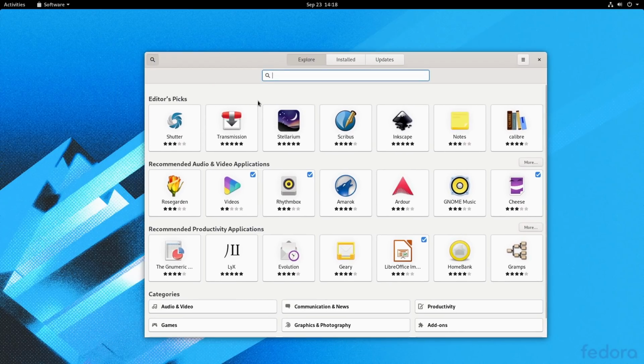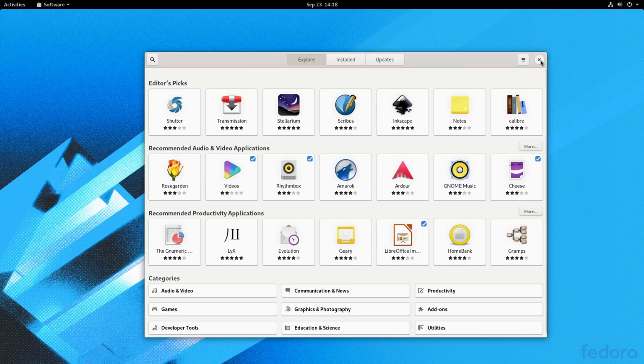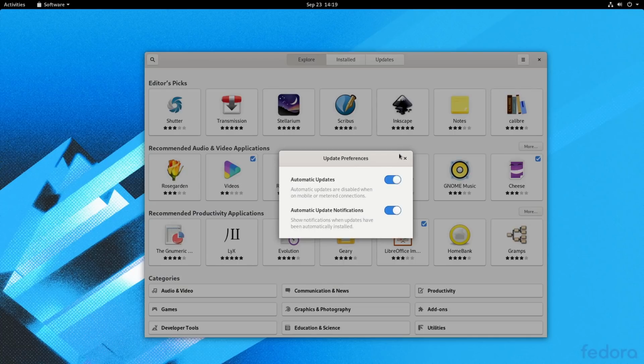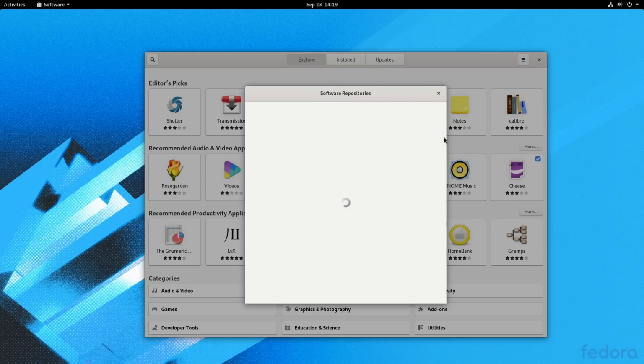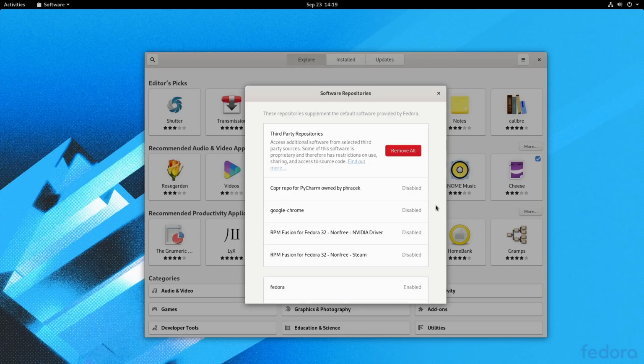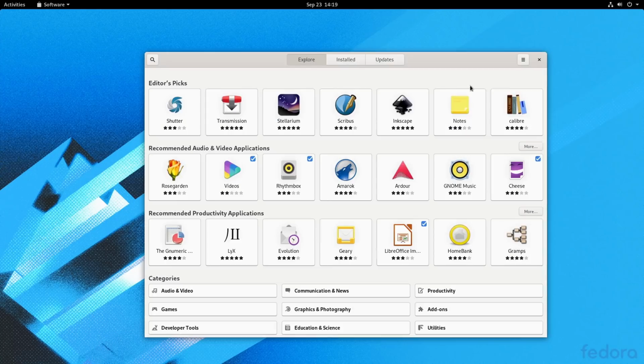So if we were to come in here and search, for example, VLC, a popular media player, it is not going to be able to find it. That's because that does have some proprietary blobs in it, and Fedora does not include that type of stuff out of the box. So in order to install things like that, you need to enable the RPM Fusion repositories. There used to be an option in here in the settings for the GNOME Software Center. There used to be some, I think it was under repositories, where you could turn it on or off. Now they don't give you the entirety of RPM Fusion, but you do have options for NVIDIA drivers and for Steam. Anything else, you need to actually add it.